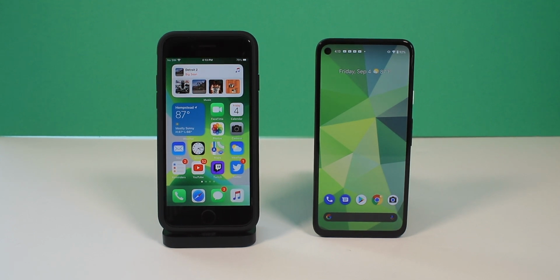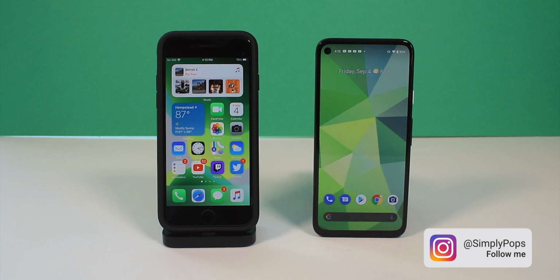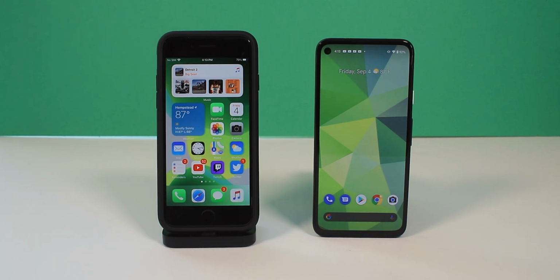Ladies and gentlemen, SimplyPops here, back at it again with another video, and today we're going to be comparing the iPhone SE 2020 versus the Google Pixel 4a. These are the best budget phones that you guys could pick up right now. This is the battle of the budget phones.